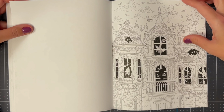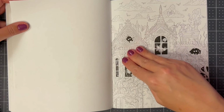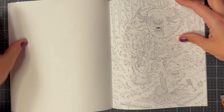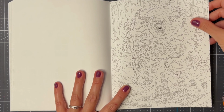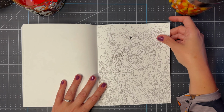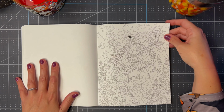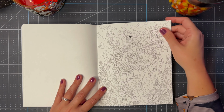I love this one. See, this makes me happy. This is just a fun, spooky page of a haunted house. Very Halloween vibes. I like it. Here we have a Yeti. Another vampire of sorts. A version of the Headless Horseman, perhaps. I like the one in Night Terrors. I really want to work on that one. He's got, I think he's holding a pumpkin for his head, which I love.